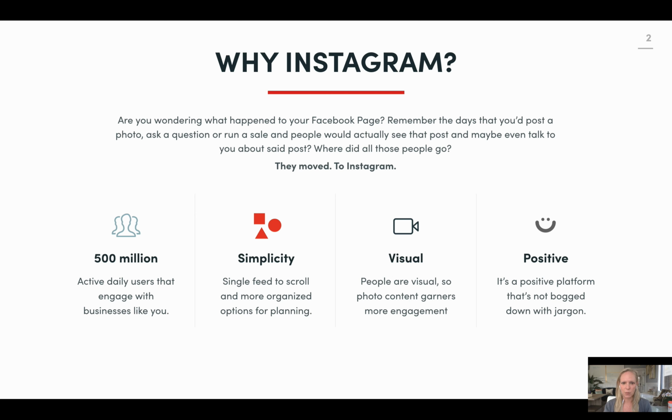There are a couple of reasons for that. One, the Facebook algorithm does not favor posts from business pages as much as personal pages, because they're a public company. They've got to make money, so they want you to buy your ads. But also because your people have moved.